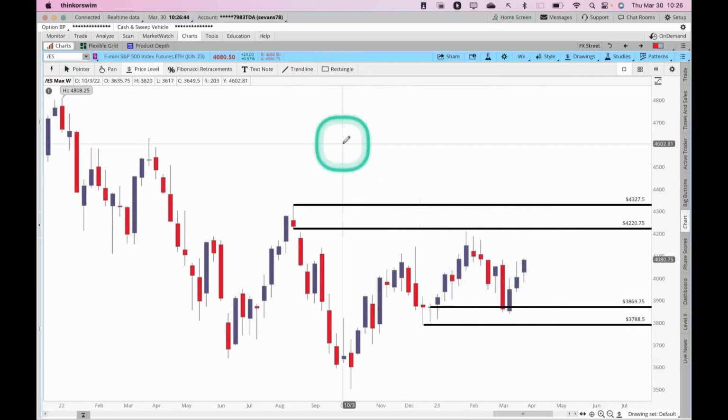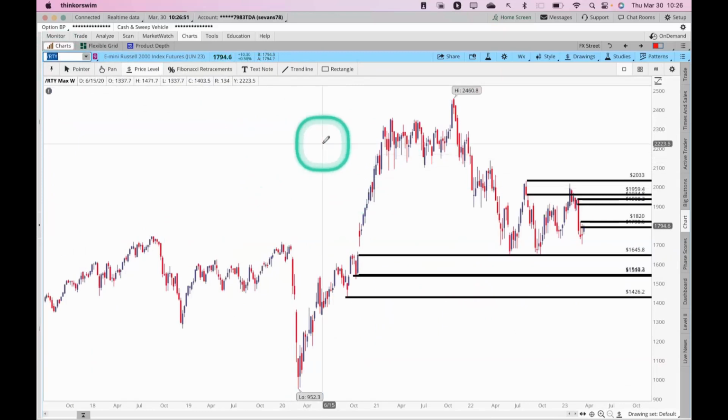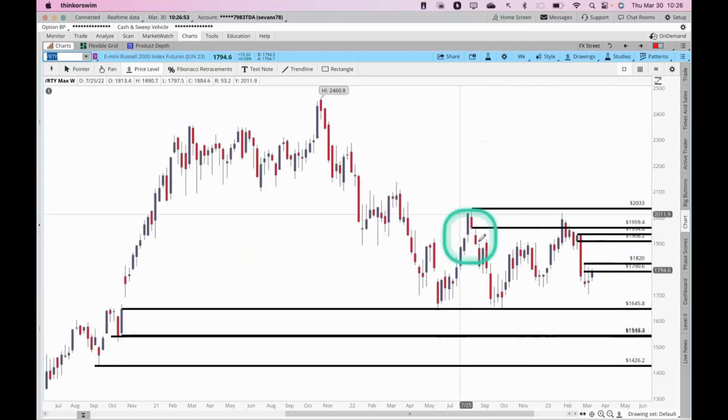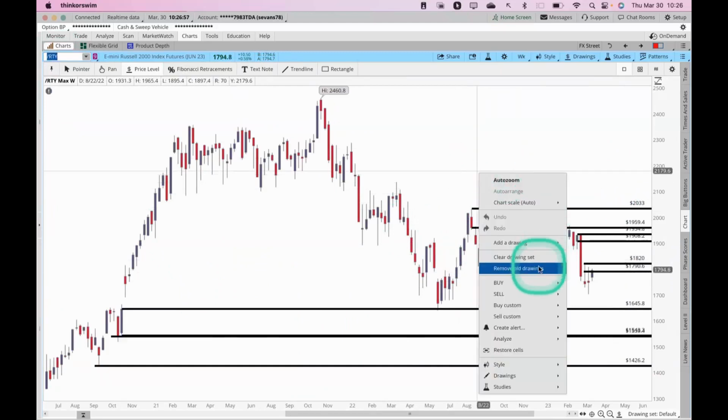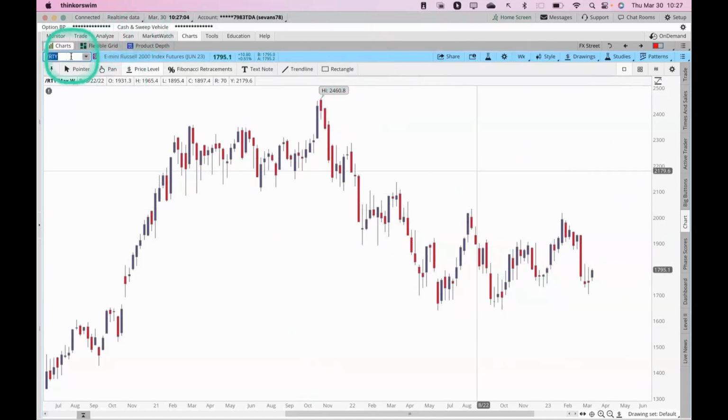There are some subtle clues that we can also look at on markets like the Russell as well. If we have time, I'll look at the Russell. I'll pop this up for you as well, which is its own animal too, and we can look at the Russell in just a second, and I'll remove all those lines on that too. The Russell can be a little bit of a tell as well. But let's go take a look at the NASDAQ.